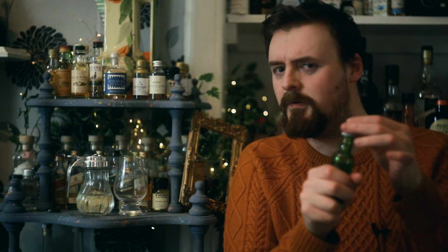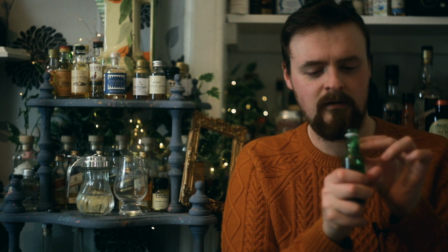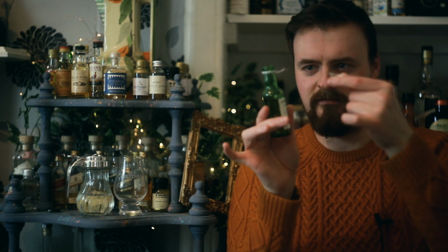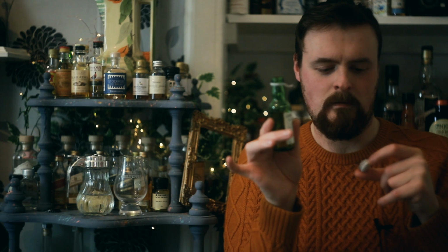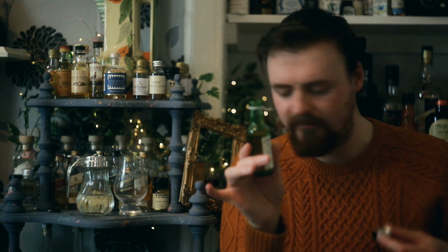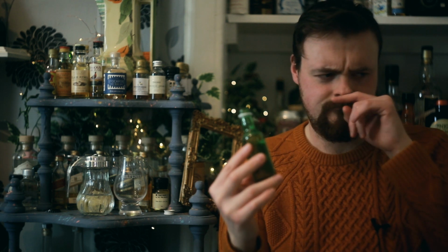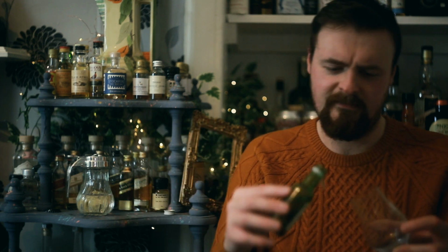Oops, it's open now. Any signs of disease? No, but the cap is peeling away. Huh. Well, the seal on the inside's fine at least, so that's something. So we're not talking about a load of plastic leaching into it, so that's good. Interesting. Okay, let's get it into a glass. Let's see what we're dealing with here.